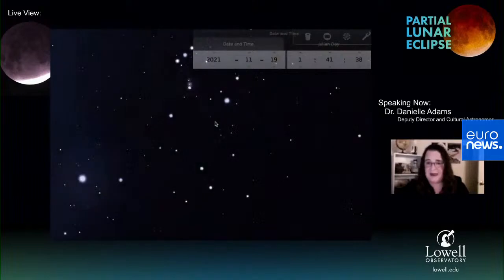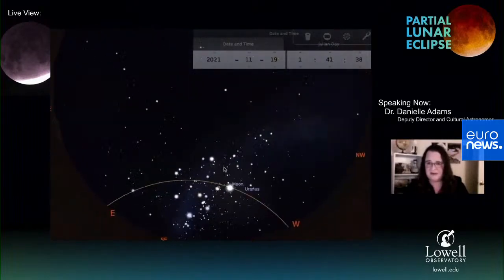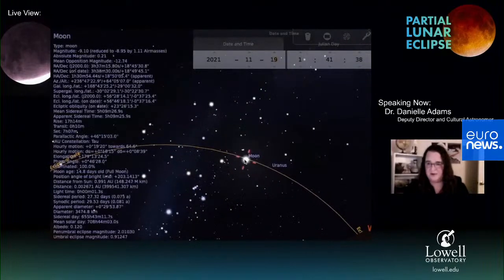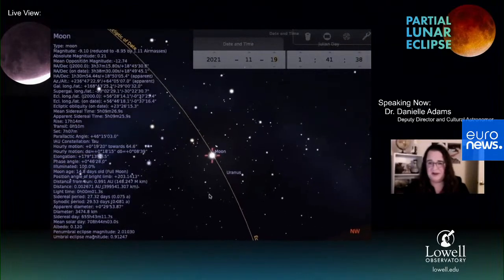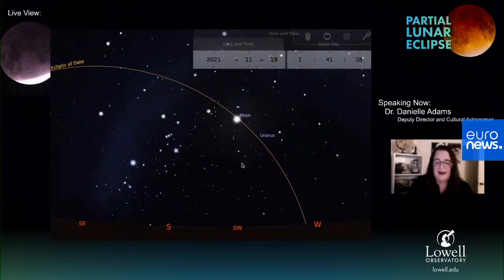And let me get us back to our time right now, and we'll just zoom out. There we go. There's the moon. Get that centered. Okay, very nice. So because the moon moves against the background stars of the night sky, there's something interesting that happens.